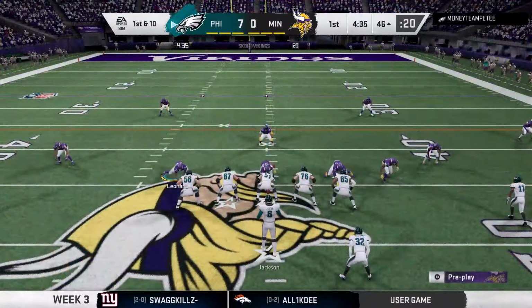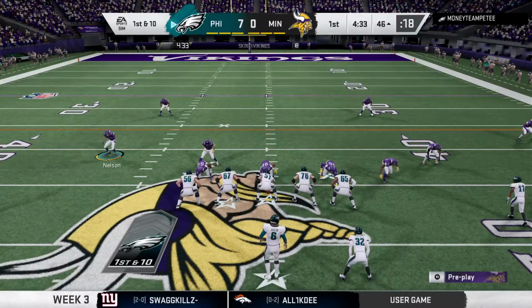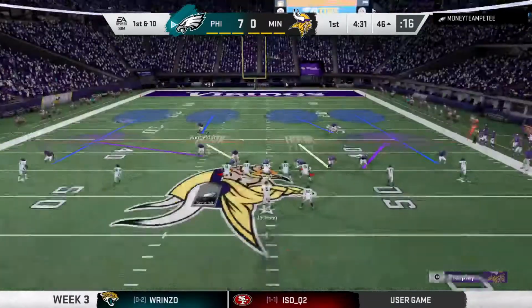Ready, set, right. Check right 54. Right on. Watch the screen, watch the screen.